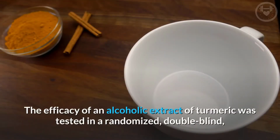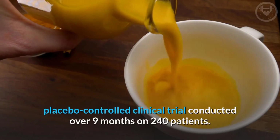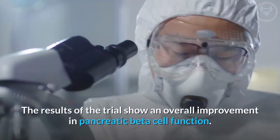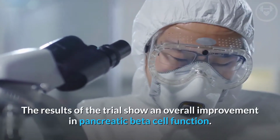The efficacy of an alcoholic extract of turmeric was tested in a randomized, double-blind, placebo-controlled clinical trial conducted over 9 months on 240 patients. The results of the trial show an overall improvement in pancreatic beta cell function.